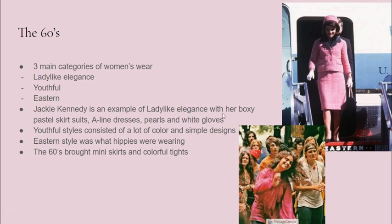Jackie Kennedy is an example of ladylike elegance with her boxy pastel skirt suits, as you can see, A-line dresses, pearls, and white gloves. She's wearing white gloves right here. This is her iconic pink suit that she wore when John F. Kennedy got shot next to her. Look how pretty she looks.